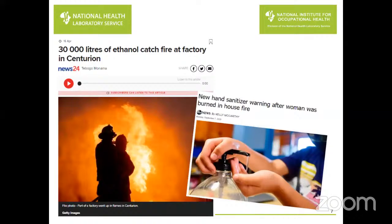Okay, so now these questions are quite valid, since recently we have been seeing a lot of news articles popping up where they link fires and explosions to ethanol or hand sanitizers. And as you can see with one of these pictures, this was published on the 16th of April, and it specifically says that 30,000 liters of ethanol catch fire at a factory in Centurion.